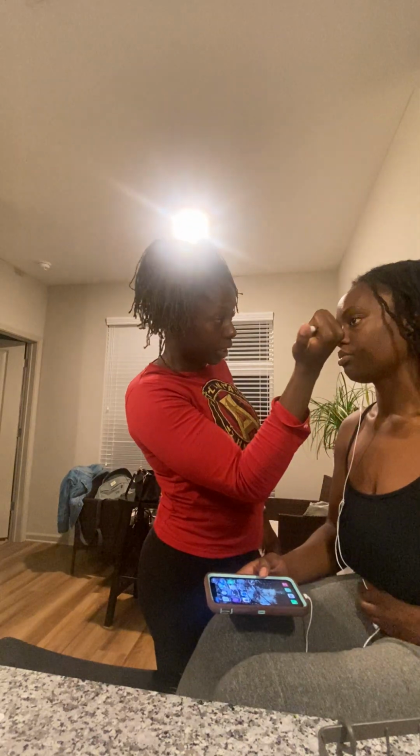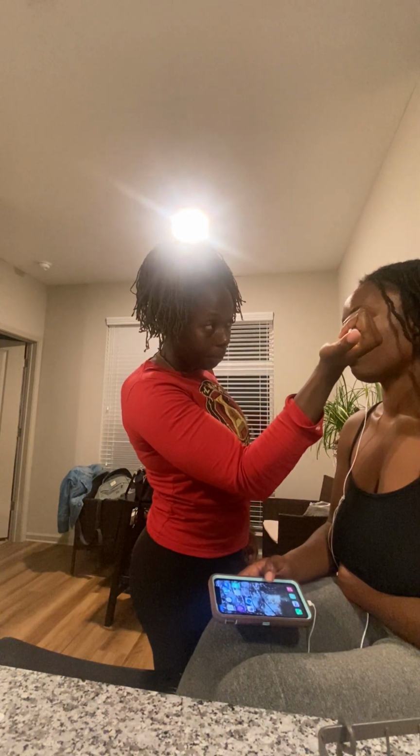I see that your iris is nice and flat. It's even in color. It's nice and circular. I also see that there's no opacities in your cornea. Everything looks nice and clear and nice and healthy. Beautiful. So I'm gonna take a closer look here, looking at your eye again.